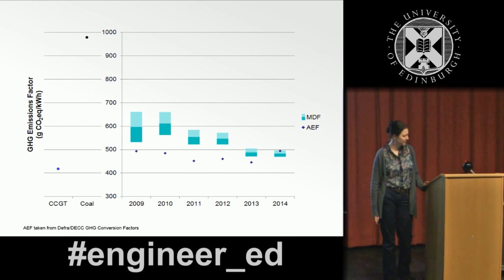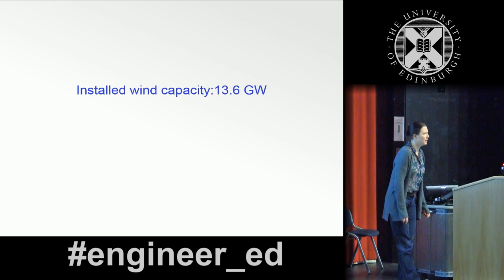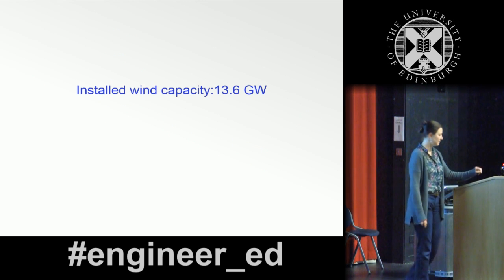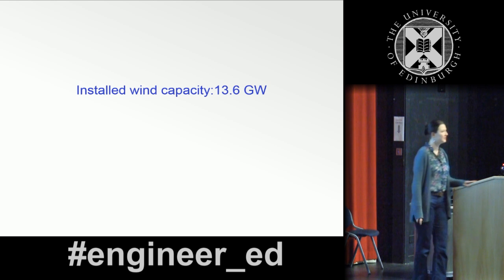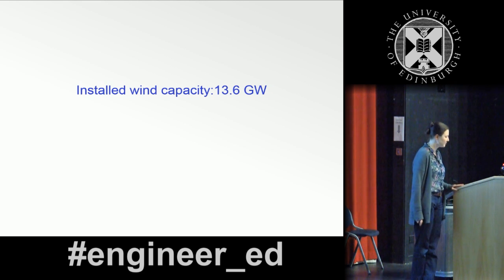The next thing is, I suppose, to try and put this in context. I ran these numbers on Monday. This is the installed capacity of wind operating according to Renewable UK on Monday of this week. It's 13.6 gigawatts throughout the UK, although my values for carbon savings are only for Great Britain.